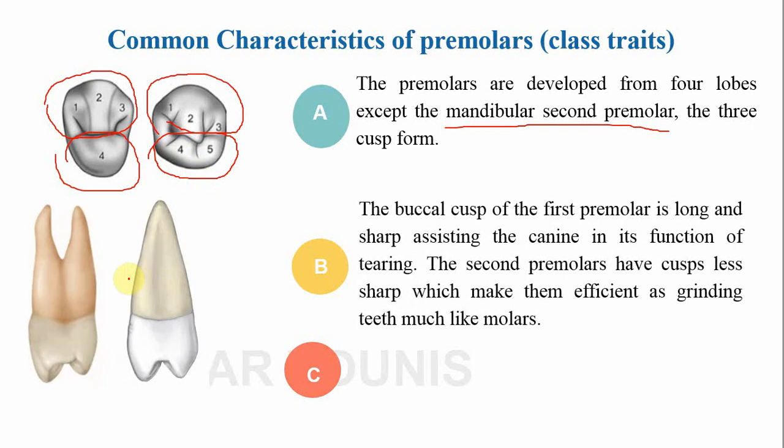As mentioned earlier, the premolars are of 2 types, first and second. The first premolar is much more like a smaller canine, while the second premolar is much more like a small molar. So, whether maxillary or mandibular, this is a maxillary first premolar and this is a maxillary second premolar. The first premolar has a buccal cusp which is long and sharp.